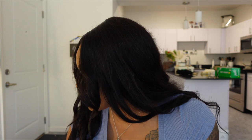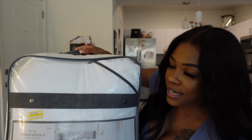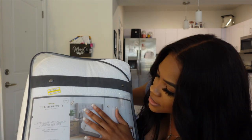And then the last thing that I got from Target is a comforter. And y'all, when I tell y'all how much this comforter costs, baby, first off, it's a king. You know, king comforters are always higher than fulls, twins, whatever. So this is the Threshold brand.